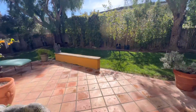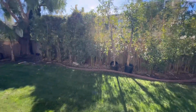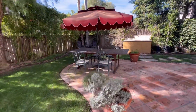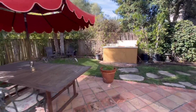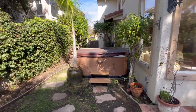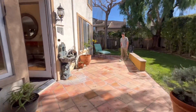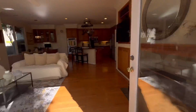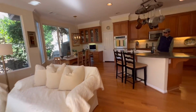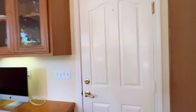And while we're here, let's check out this backyard. Ooh. So good sized backyard. It's got some screening from the neighbors. It looks like some bamboo's been planted. Nice little hot tub over here. Looks like some interior access to the garage.